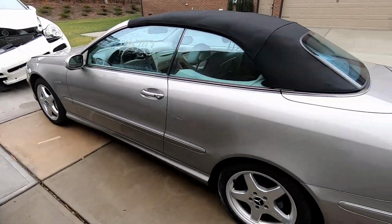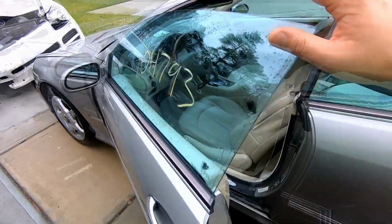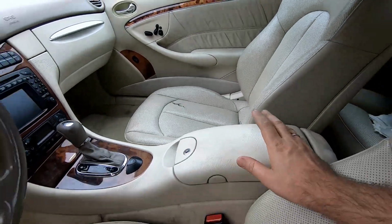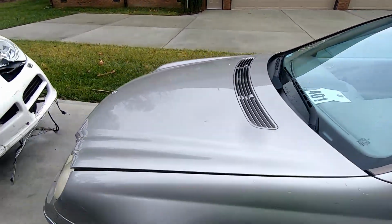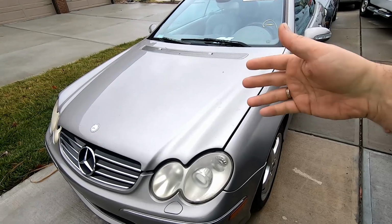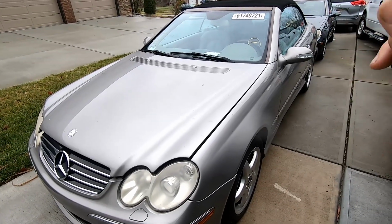one of them is this beautiful CLK500. It's 04, of course it's AMG pack. Interior is pretty good, with the exception of the rip on the passenger seat. And as always, this is the flat car. And I was able to drive it from the trailer on the driveway by itself, so it's officially a run and drive, with the exception of one little thing.